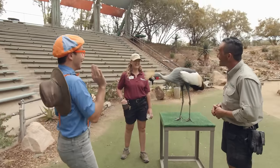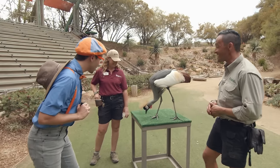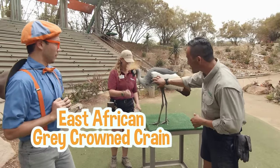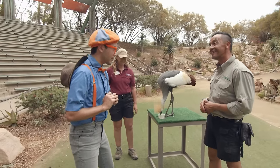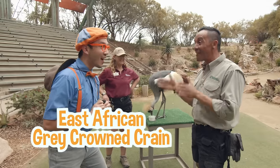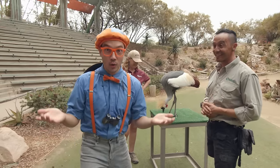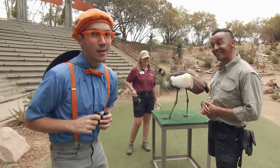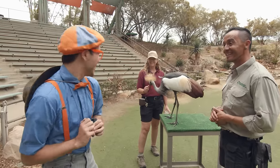Whoa. Hello. Wow. Oh, what kind of bird is this? This is a West African or East African gray crowned crane. And you can see that by the gray on the side of her body here. Whoa, a West African? Whoa, wait, did you see that? Oh yeah, East African gray crowned crane. East African gray crowned crane? That's a really long name. But a really beautiful bird deserves a really cool, beautiful name.